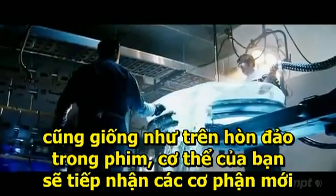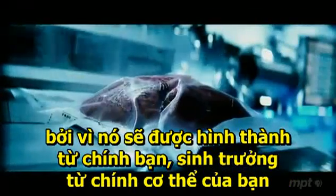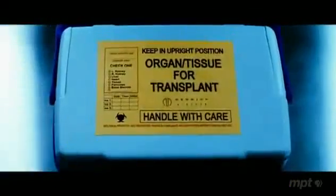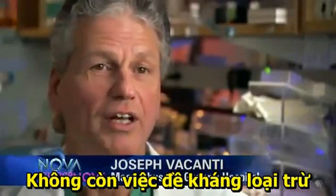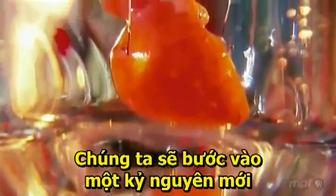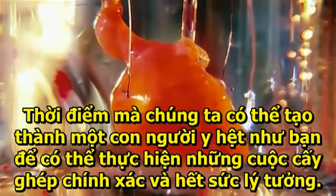Just as in The Island, your body would accept the new organ because it would be yours, grown from your cells. And there would be no more waiting lists for organs. There would be no more rejection. We would enter a new era where we could build you an identical, ideal replacement.